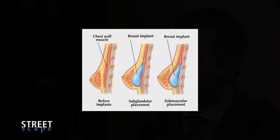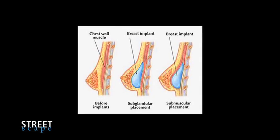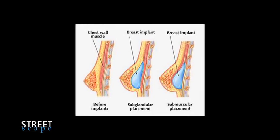The third option is where to put the implant. Do you put the implant on top of or below the chest muscle? The majority of my patients tend to have the implant put in below the chest muscle. That tends to give more of a natural appearance and tends to make it less well defined while still increasing the breast size overall.